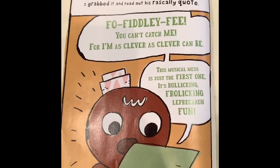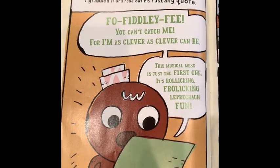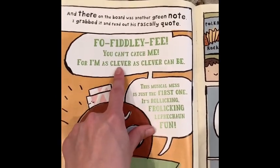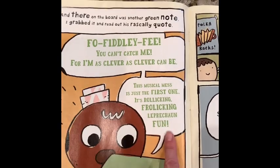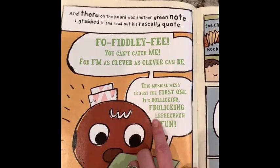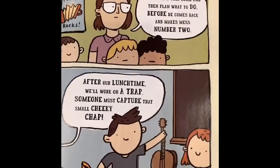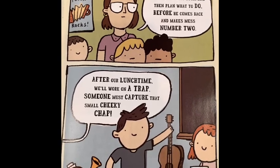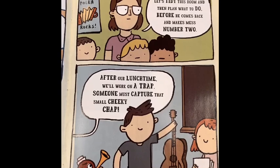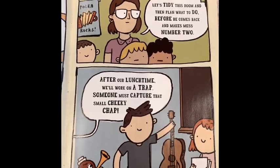And there on the board was another green note. I grabbed it and read it out his rascally quote. Fo fiddly fee, you can't catch me, for I'm as clever can be. This musical mess is just the first one. It's rollicking, frolicking leprechaun fun. Let's tidy this room and then plan what to do before he comes back and makes mess number 2. After our lunchtime, we'll work on a trap. Someone must capture that small, cheeky chap.